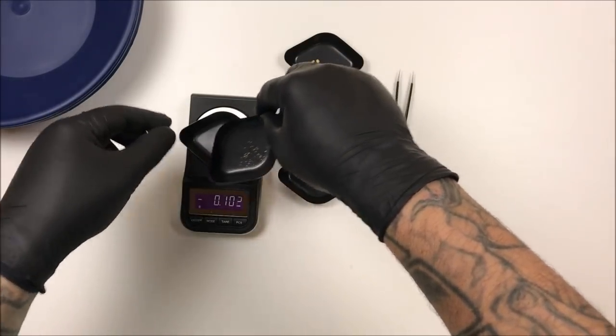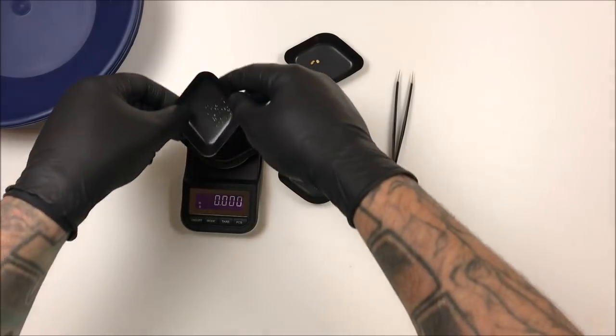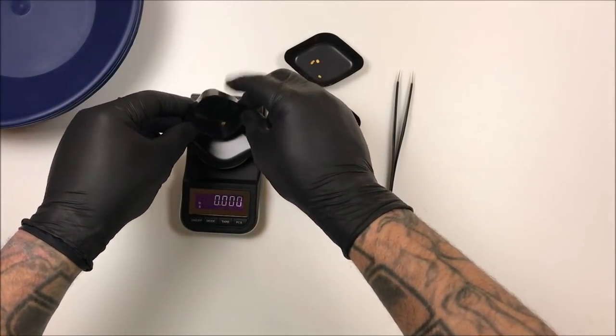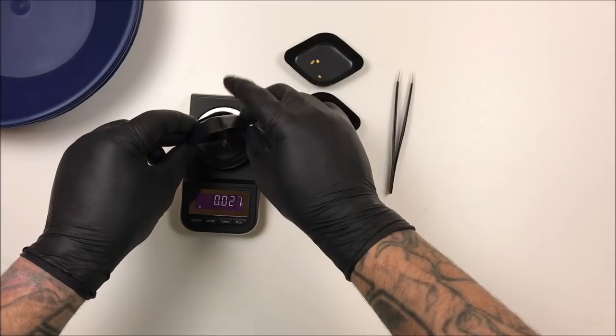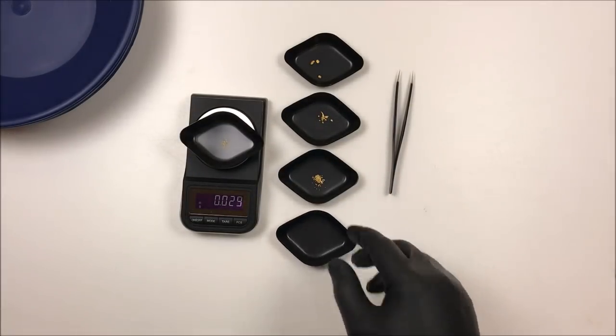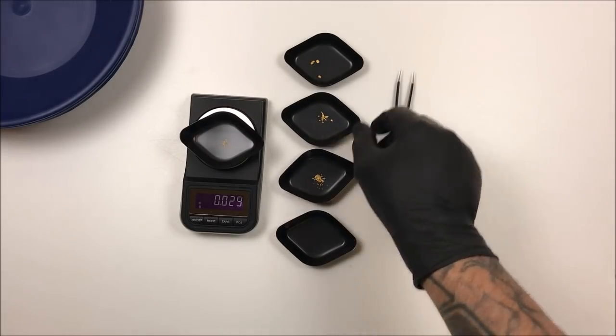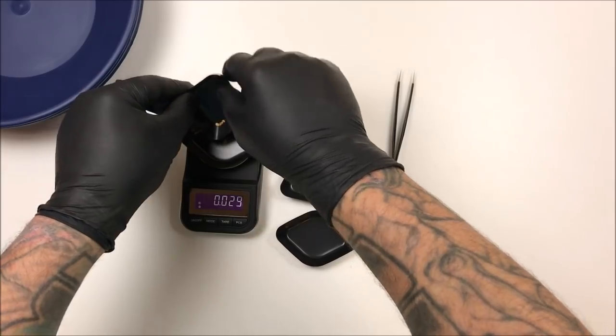And oh, I used the wrong boat. Alright, now let's. It budged the scale. Always nice when you get minus 40 that budges the scale, especially the little bit when you get a whole bunch of it. So 0.29. Let's all add it up and see what it is.